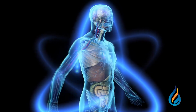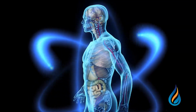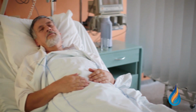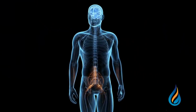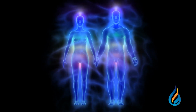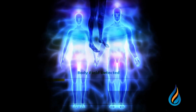Now, fortunately, the body field is affected first, and so in the majority of cases, when we're feeling unwell, that is basically due to distortions in the body field, and therefore simply through correcting the cellular information, through using Infoceuticals, through using things like the miHealth, we're able to correct the body's control system, i.e. the body field, and we're able to make people feel much better in a pretty rapid fashion.